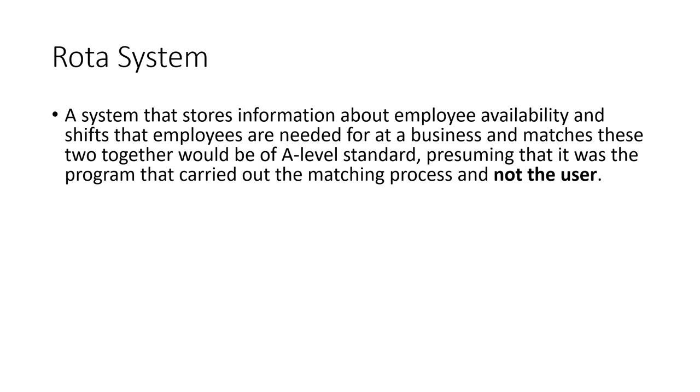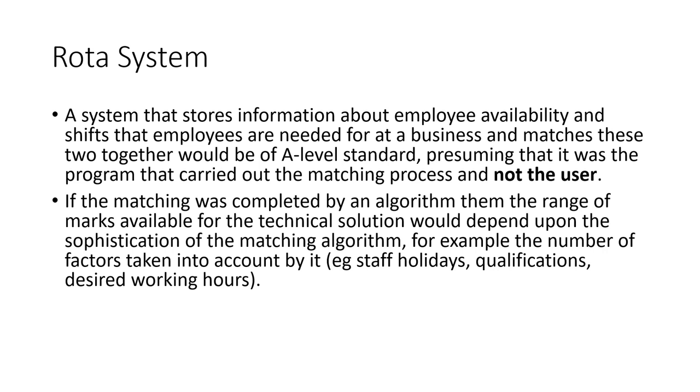If you could click a button and it automatically creates the shifts that the employees are doing, that is a complex system then, especially when it starts to include other factors like staff holidays and qualifications. Perhaps you always have to have a first aider on each shift, but there's a limited amount of first aiders. Desired working hours too, as some people have a preference as to when they work more than others. If it's got an algorithm like that, it's definitely A-level standard. You tend to get these ones being made by people that have part-time jobs and have found that their shifts get given poorly, or they don't get enough information, or they keep getting the wrong shifts. They want to make a system that will help their local business.